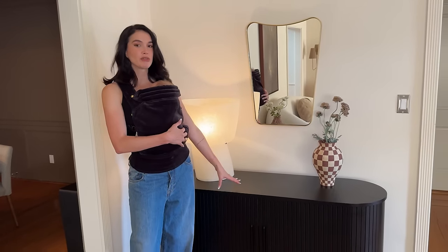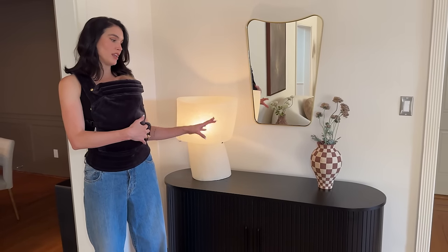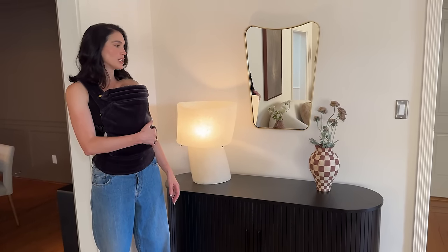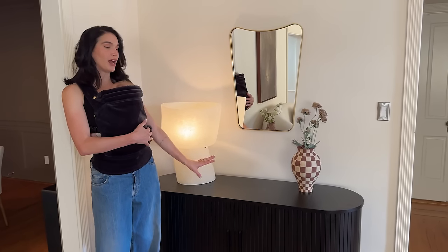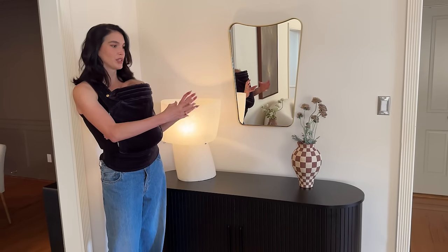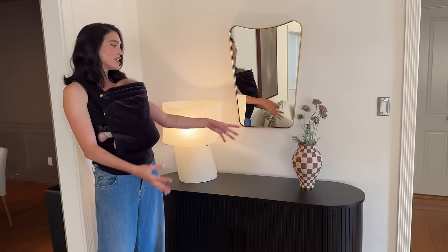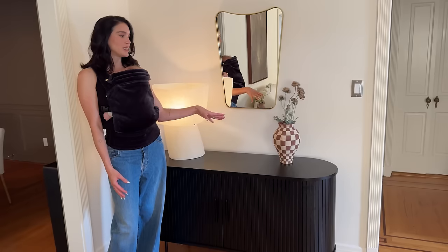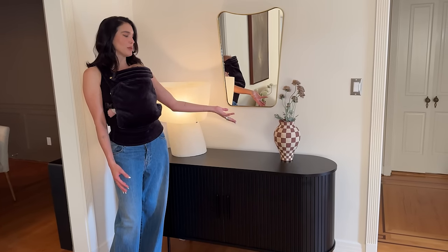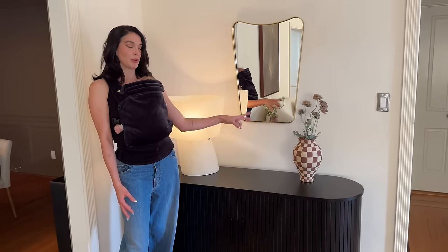This table is from All Modern. I love the round edges on this and the black just kind of brought everything all together. The mirror is also from them, so I will link that below, but I just love how this space really, all these pieces really fit well here and I love how it came together. This is from a designer on Etsy that does really amazing handmade, I guess ceramic or pot, not sure, but I love this and I wanna get another one from her because they're so good.